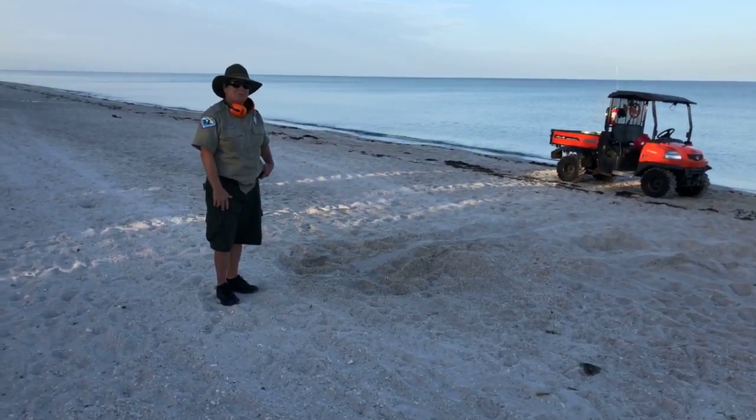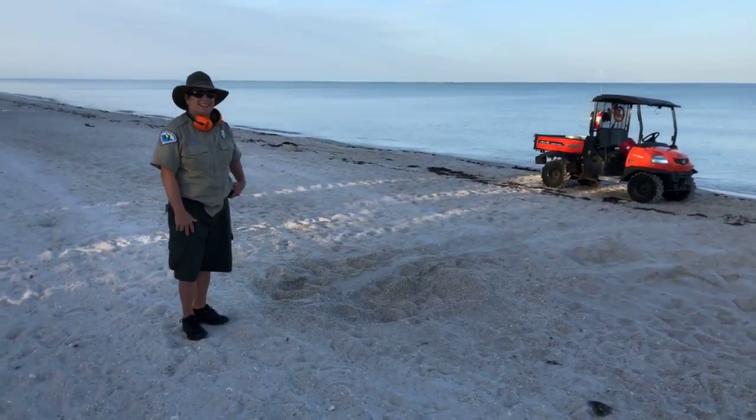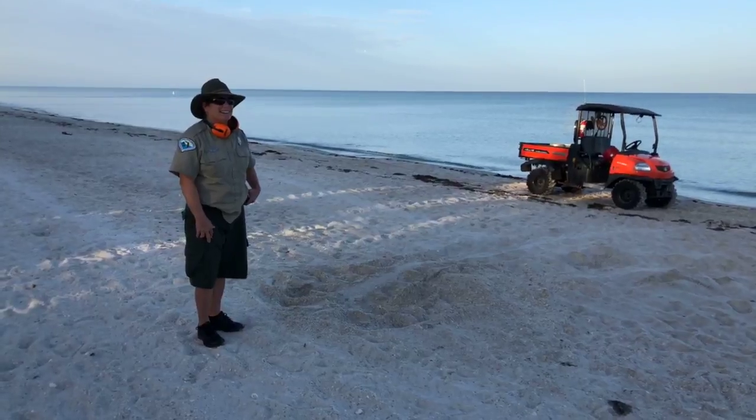Somebody said they were talking to you out here one day about the turtle nests. One of our friends watching here. Of course you were talking to Deb.